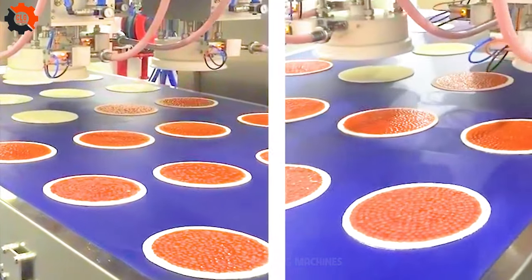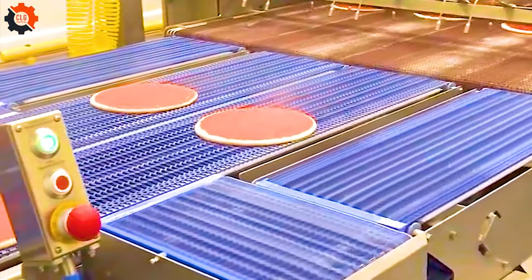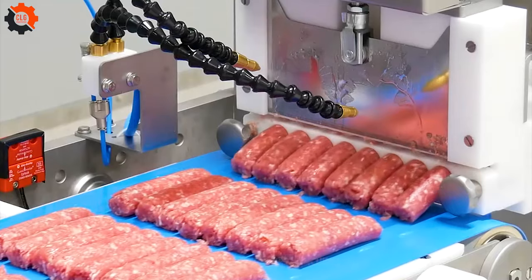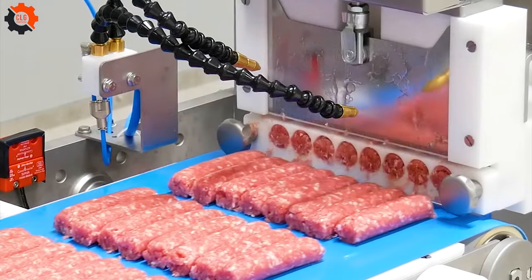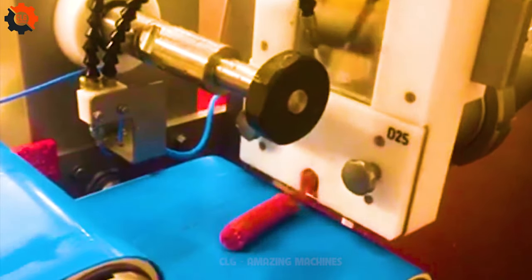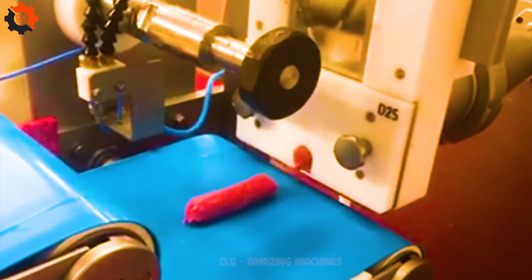Get ready to rock the pizza world with this versatile tomato sauce dispenser. It will thrill your taste buds with every bite. Rex Technologies Chevapcici, where innovation meets flavor, bringing joy like a kid in a candy store.